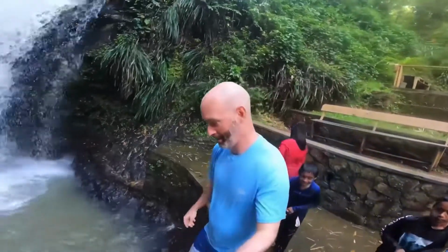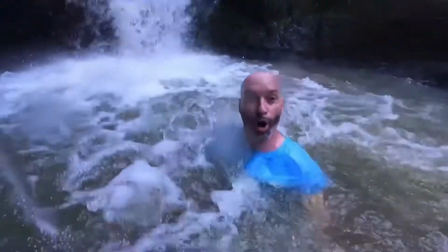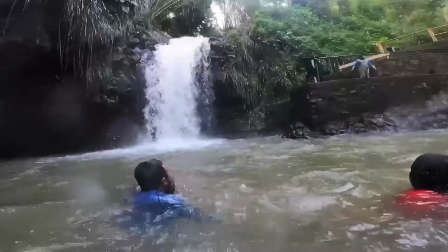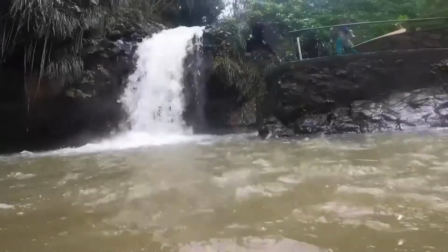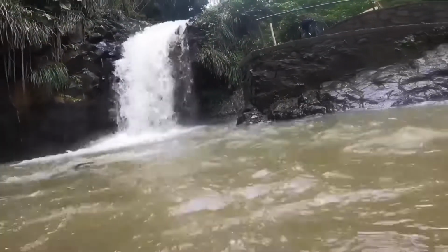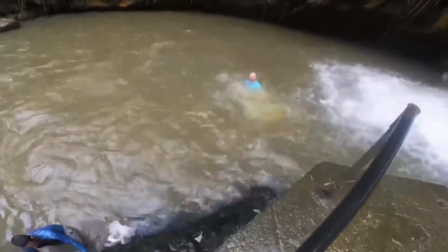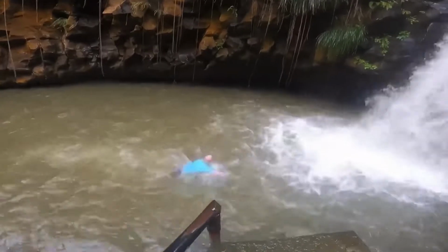Alright, I'm doing the next jump holding the GoPro. This should be an interesting angle. Yeah, you couldn't really see in that water. Then my new friends were all jumping as well. He just did a dive. Everyone just kept jumping. It was a great afternoon of jumps. And then I did one dive myself after making sure it was deep enough. You can see if I could swim against the current, which was not easy. That current was strong.